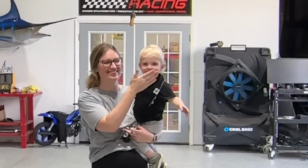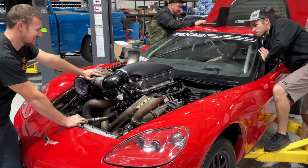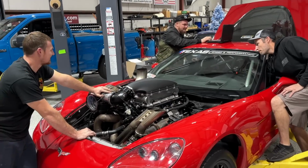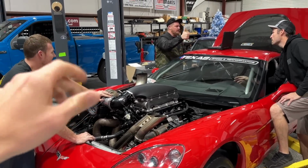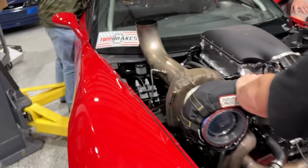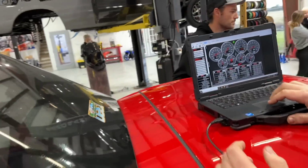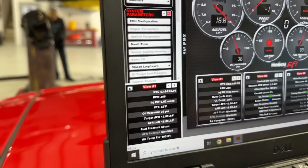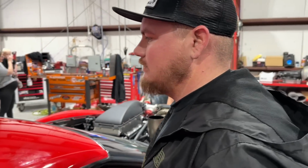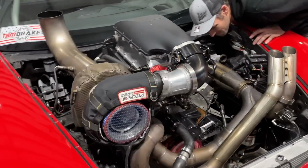Whew. We have a spectator alert. Are we good? No oil pressure? Oh, yeah! All right. For a second there, I got a little worried. How we looking? Oh, 37 PSI, we're good. We're good.